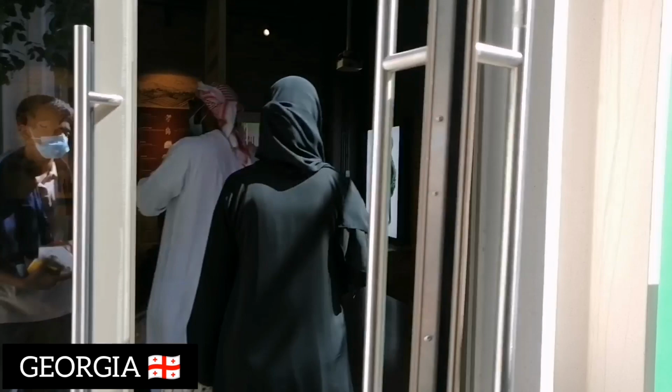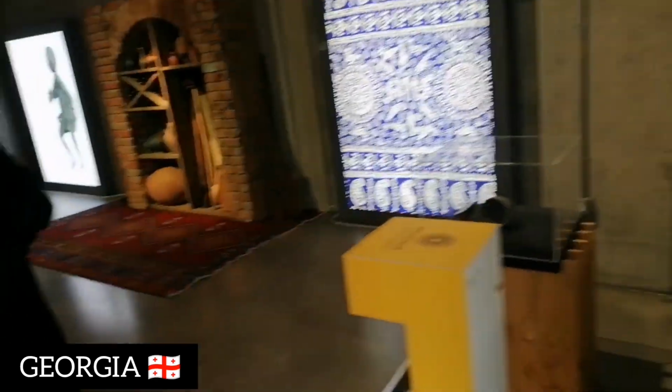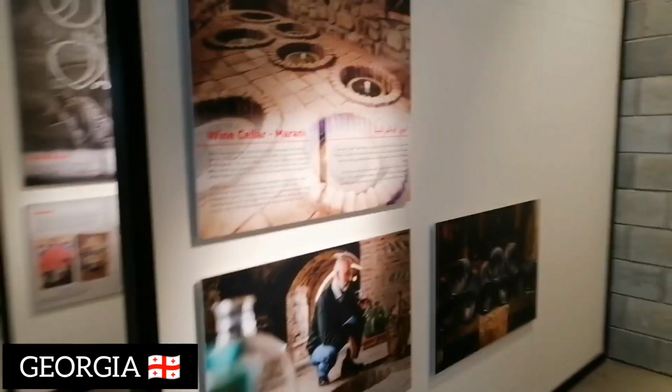So guys, now I'm entering my seventh pavilion for today, and it's Georgia. Bro, that Gabon guy, he ruined my stamp thing. Still it's okay. You can see, it's so liminal, man, it's so straight. This is the same as the Sharjah Museum we visited that day.